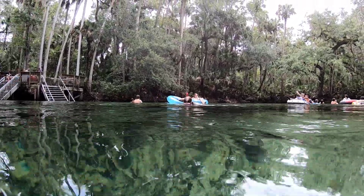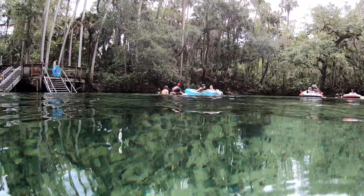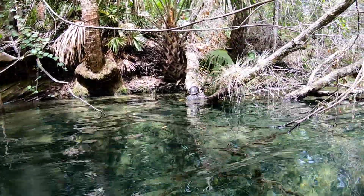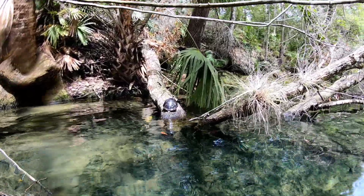We found one of the more popular hangout areas is the location of where the underground spring begins. I spotted this little turtle on a log, but ended up spooking him back into the water.